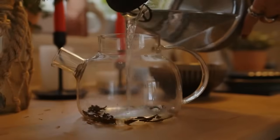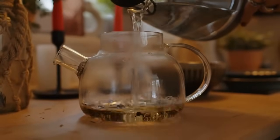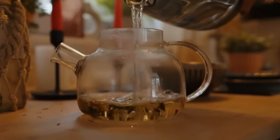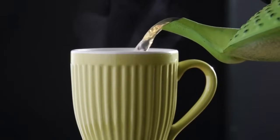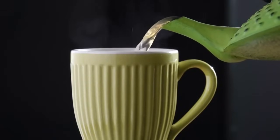So next time you boil the kettle, take a second to appreciate this unassuming yet revolutionary tool. It's more than just a kitchen appliance. It's a symbol of how something simple can profoundly impact our daily lives.